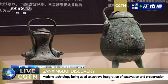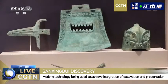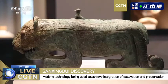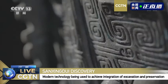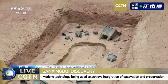But we talk about how the Central Plain culture had already spread to the southern part of the whole territory. And we see these different kinds of bronzeware that involve musical instruments and also tools for agriculture. We look at these different animals. The bronzeware shows that 3,000 years ago in the Poyang Lake area, these people owned quite cutting-edge technology in making bronzeware. There's something similar to the Central Plain culture, but it also has its own features.